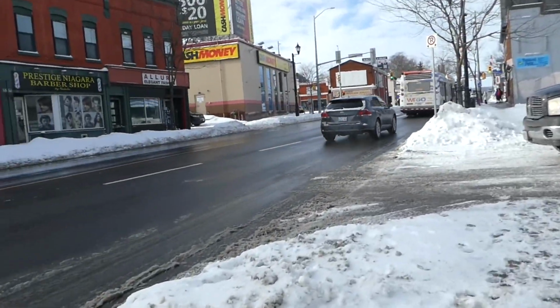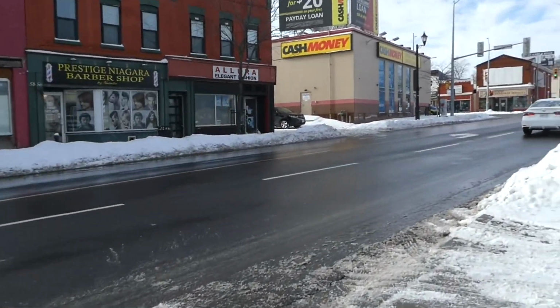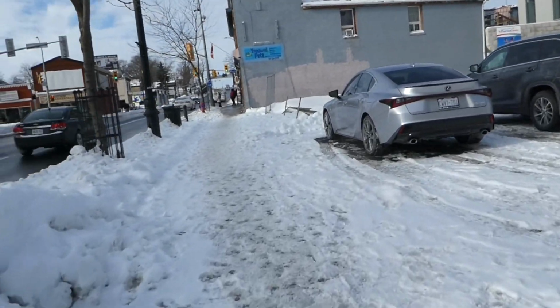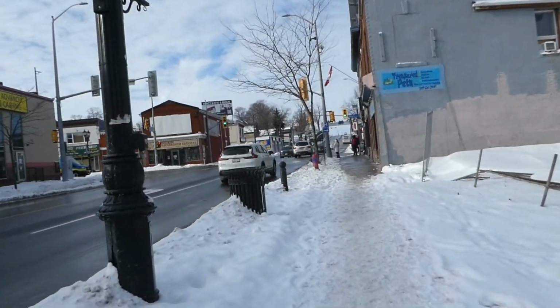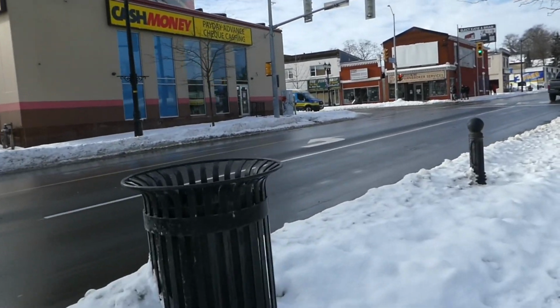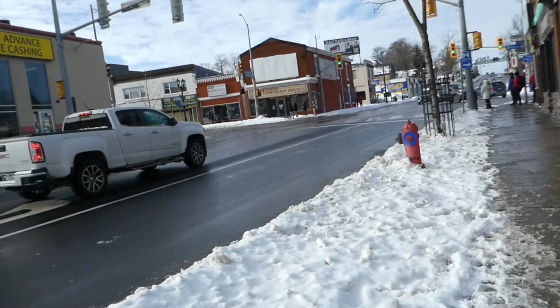Got some independently owned shops here. Some of them not even open, probably because of the holidays, as this guy from British Columbia backed up for me. Alright, so here's Main Street. And this is where Ferry Street becomes Lundy's Lane.